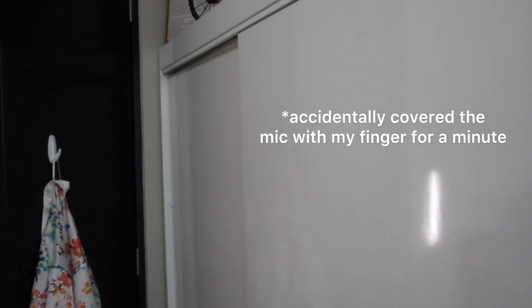And this is my wardrobe, and I actually like this. This came with the place. I think it's really nice. It's very simple. I like it. I keep most of my casual things in here. My jackets are in there, or at least the thinner jackets.